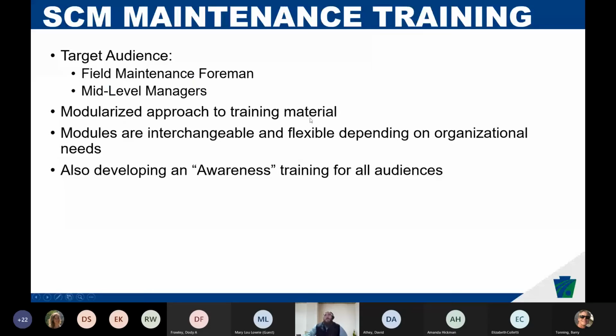Also, this ties into our maintenance. We developed this pub. It was great for folks in our office, but our foremen were, I don't want to say complaining, but they were saying, all right, that's great. You're telling me I have to go do this, but I don't know what to do, right? Our foremen know how to plow snow. They know how to crack seal, but SCM maintenance for some of them was kind of new.